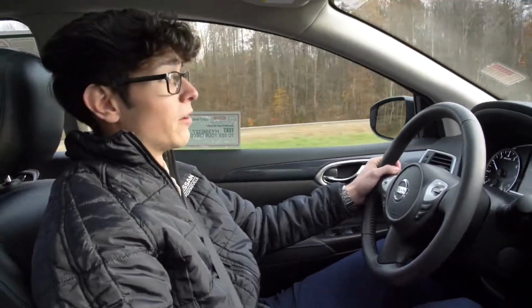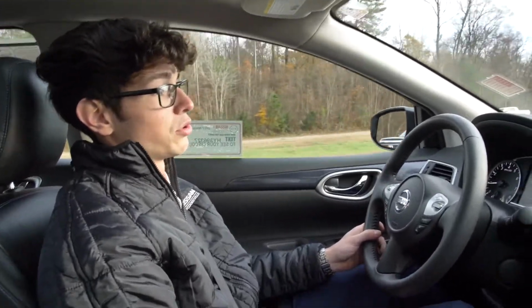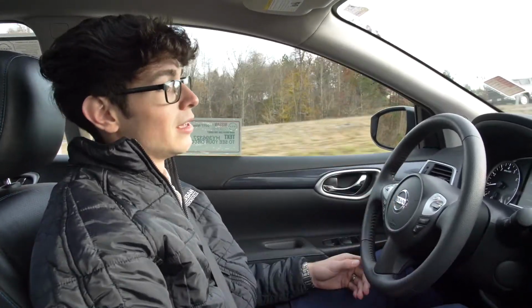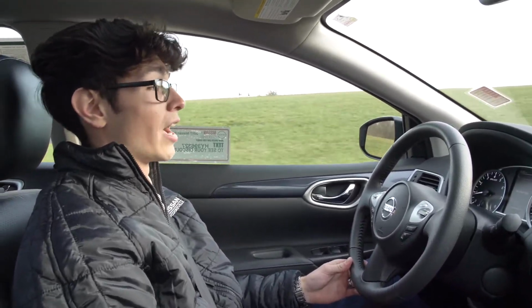These heated seats are extremely comfortable. We've had them on for about 15 minutes now, and they are not burning us out, but they're still the exact same temperature that they were whenever we turned them on. Nice, comfortable, warm. That's one big gripe about heated seats that I've had over the last little bit, is they either don't get warm enough or they burn you out. These sit kind of right there in that middle zone.